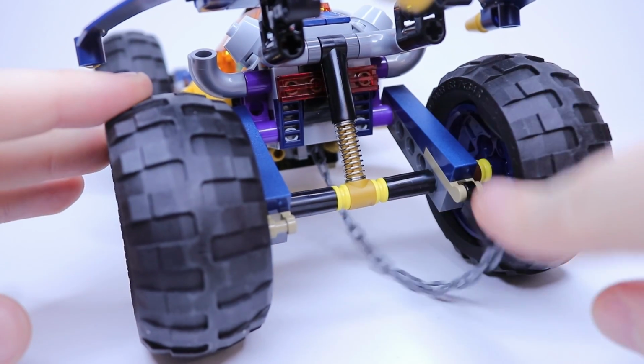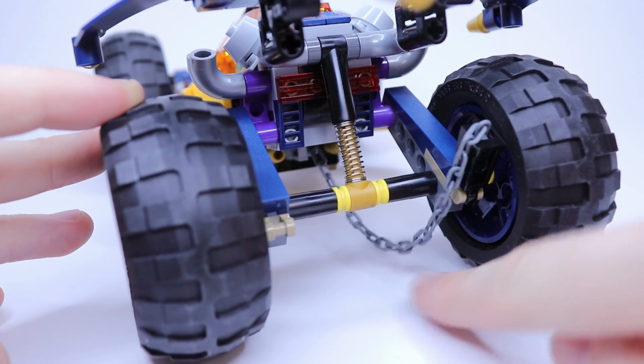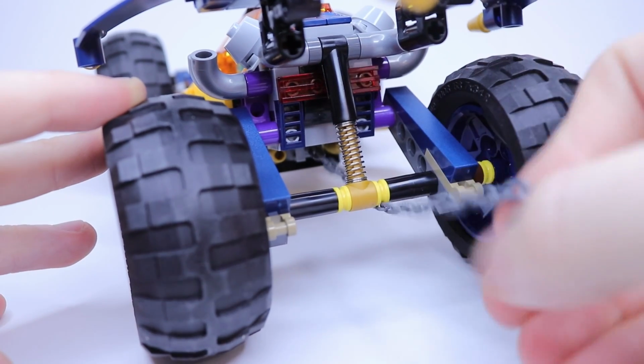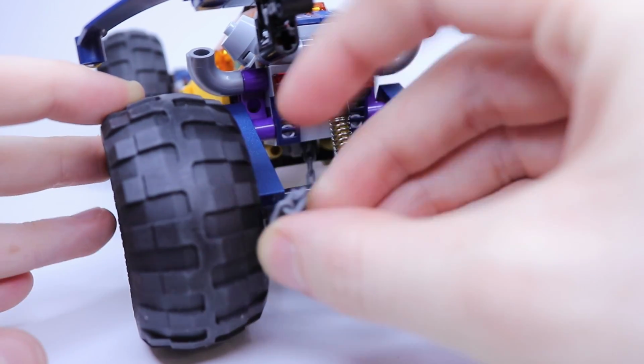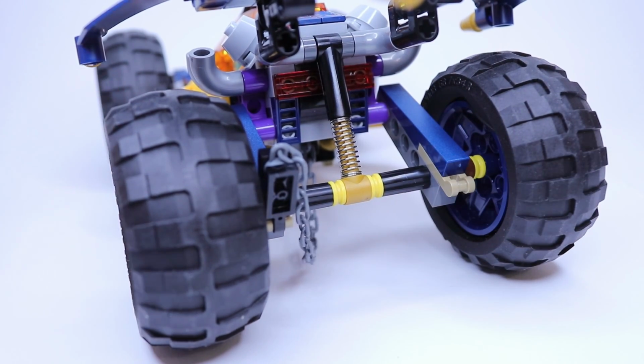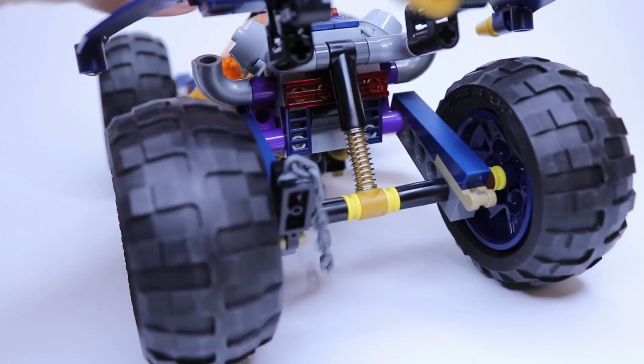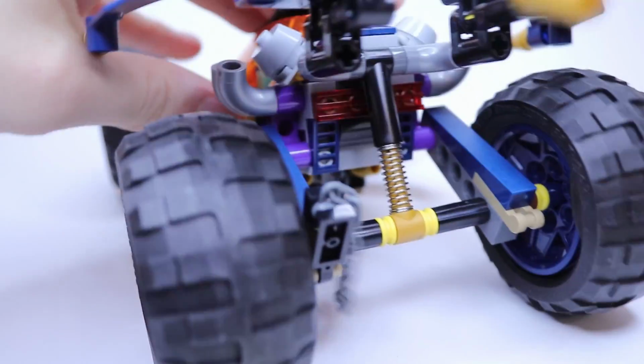Here on the right we have the chain for the hook attached. We can kind of flip this up and down so you can have it up so the chain doesn't drag on the ground, and you can also disconnect it and have it on the other side of course. From this angle you can also see really nice how the suspension works, and of course you can bounce it up and down. It's really cool. You can also kind of wobble it side to side a little bit.